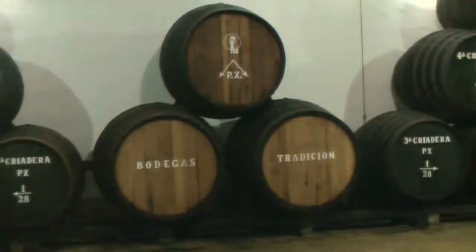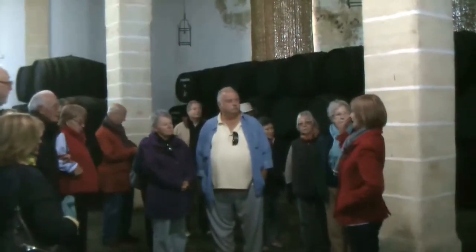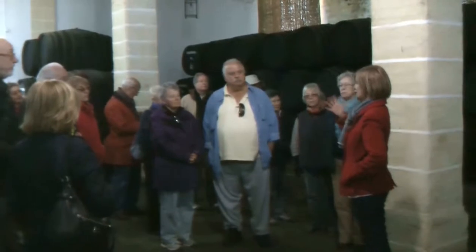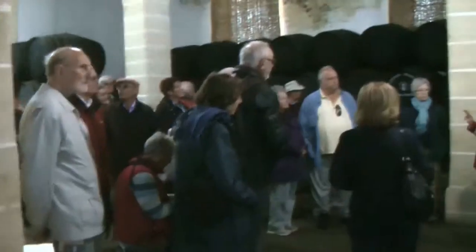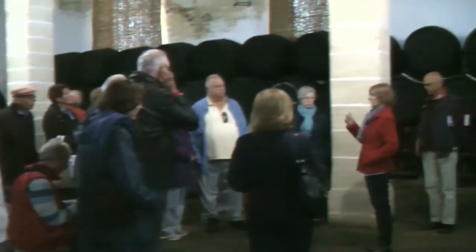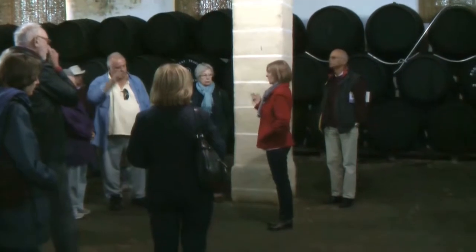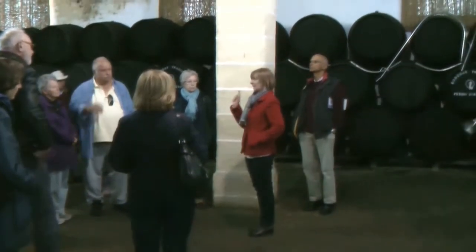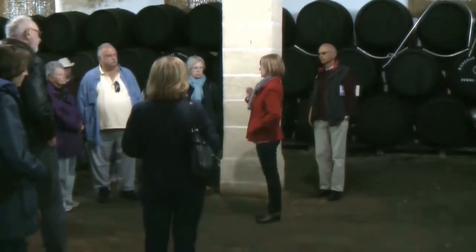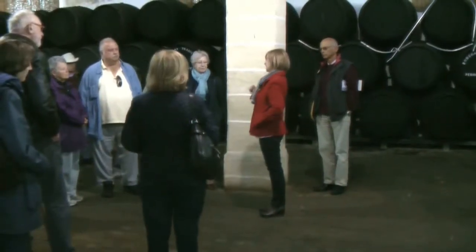Our sherries are older than 20 or 30 years. And each of these casks of American oak contains more or less 500 liters of sherry. We have dry sherries like Amontillado, Oloroso and Palo Cortado. The dry ones are older than 30 years. And the sweet one is the Pedro Jimenez, or PX for short, which is older than 20 years.